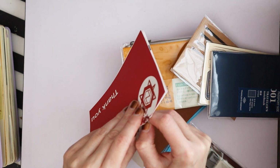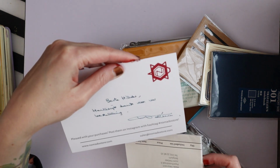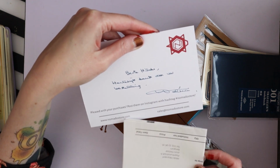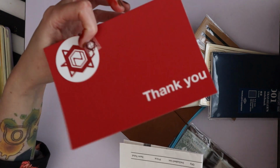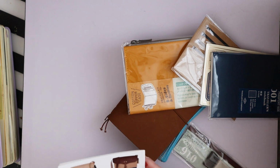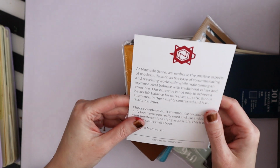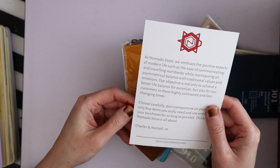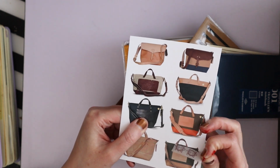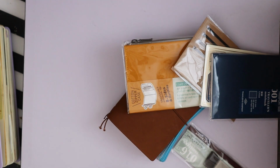This is a thank you thingamajig, which I shall open. It says thank you very much for your order in Dutch. And then where their Instagram is and their hashtag, which I might actually do. I will link to them. Yeah, this is my packing slip / invoice. This is a card for stuff they sell. And this is all, don't ask me what brand, but it's bags. I do not need a new bag.